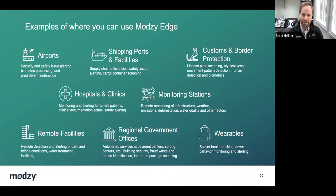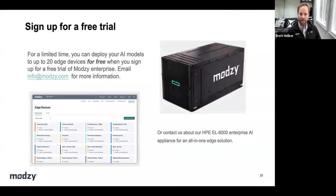Anyway, I hope some of those gave you a little bit of inspiration for what you could use AI on the edge for. This is just the surface. We've seen dozens, hundreds, thousands of examples of really, really creative, really compelling use cases, but specifically using that AI on the edge rather than in the cloud. So I hope some of those inspired you.